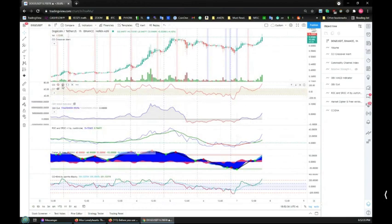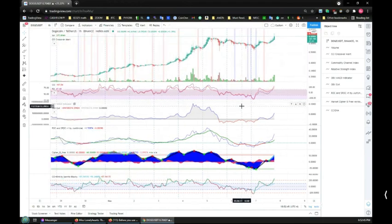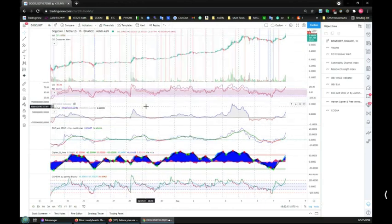Hold on, I want to find this. So are you concerned that the RSI is so high? Not really, because you know how with cryptomania it can stay up, especially with Ethereum, it can stay up high for so long. And I'll just be watching for volume changes.